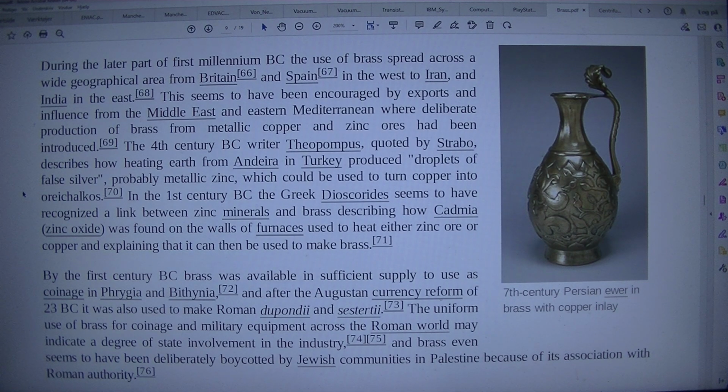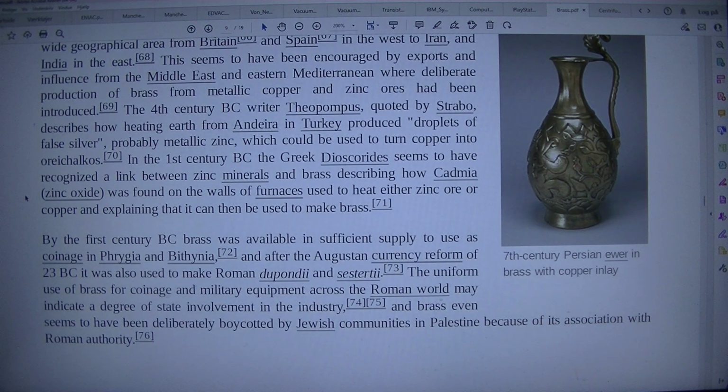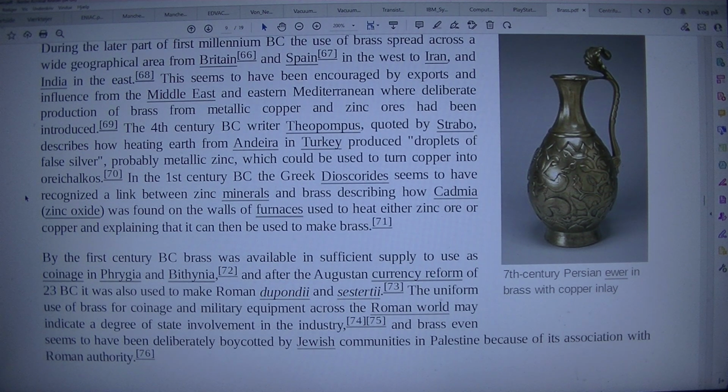By the 1st century BC, brass was available in sufficient supply to use as coinage in Phrygia and Bithynia. And after the Augustan currency reform of 23 BC, it was also used to make Roman dupondii and sestertii. The uniform use of brass for coinage and military equipment across the Roman world may indicate a degree of state involvement in the industry. And brass even seems to have been deliberately boycotted by Jewish communities in Palestine because of its association with Roman authority.